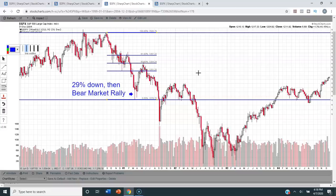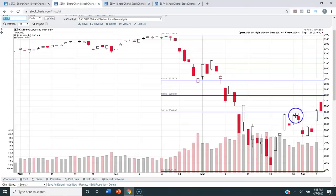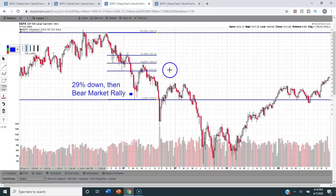But just understand that just because we've had this nice movement here, we're still not out of the woods yet, okay? And this is still a very, very high-risk environment, all right?